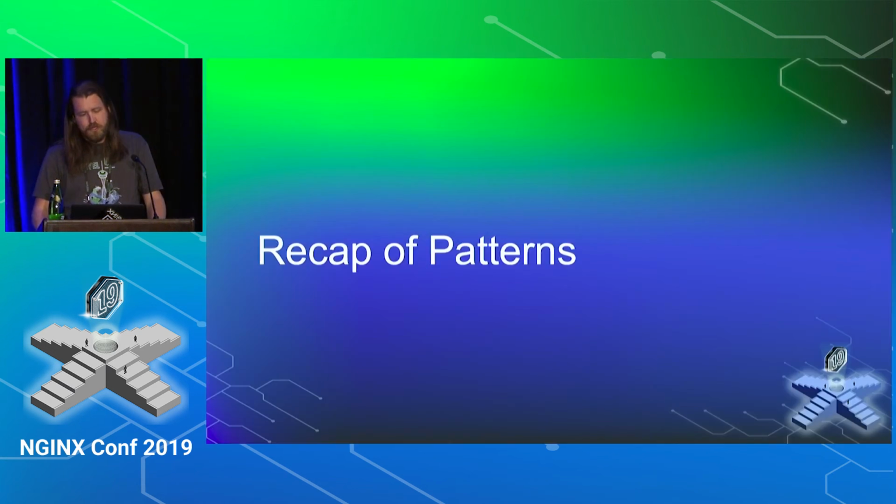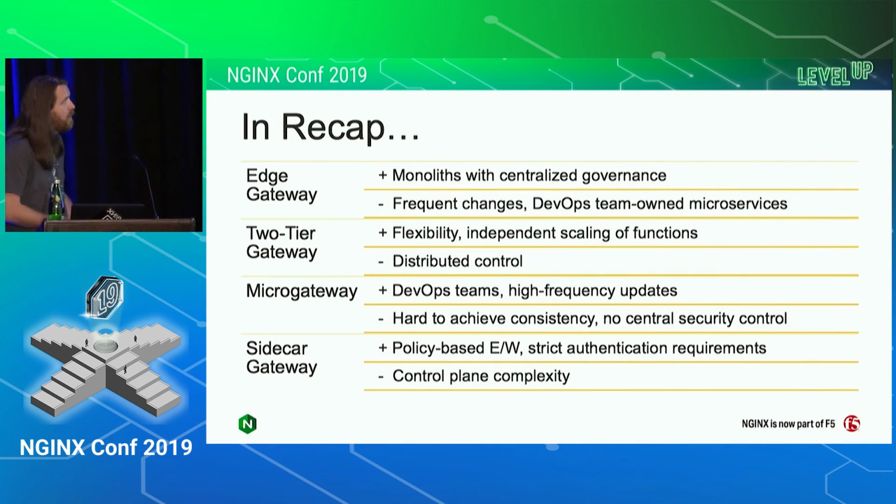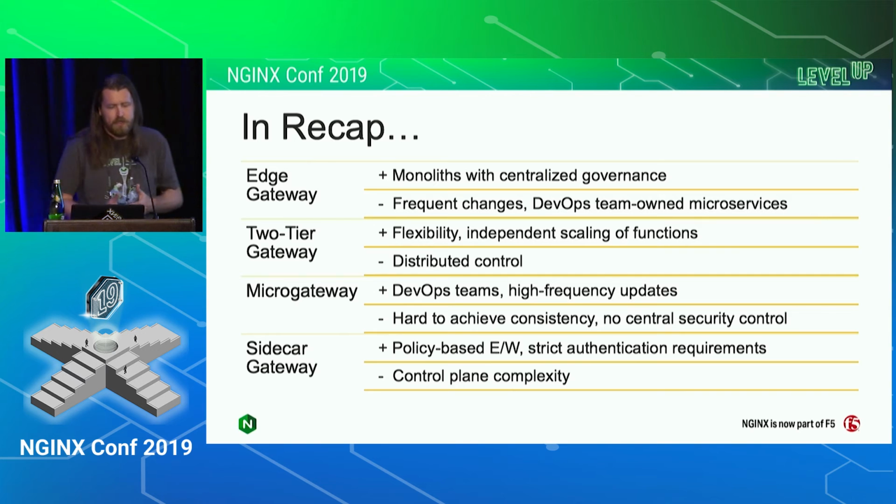And so, just a recap of the patterns. The edge gateway is really good for monoliths. If you have centralized governance, it's not good if you want to do a lot of changes. If you're doing frequent changes, if you have DevOps teams that are owning those microservices and owning the deployments for those, it's probably not the choice for you.